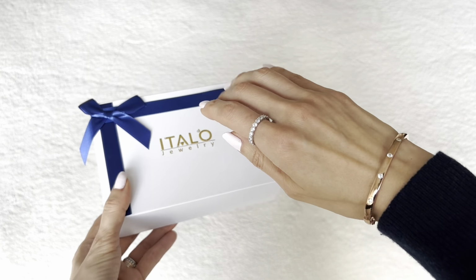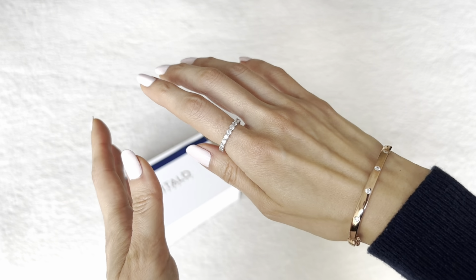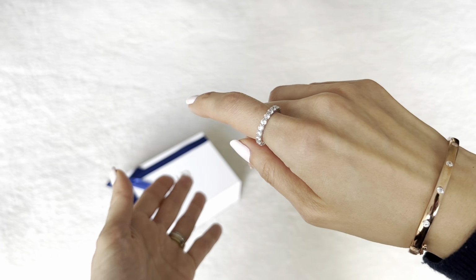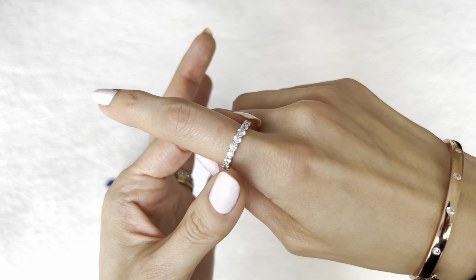So I do have some jewelry that I actually shared with you guys about 8 months ago. So I've had these for about 8 months now, almost a year. This one here is an eternity band from Italo that they gifted to me last year, and it's all lab-grown sapphires.